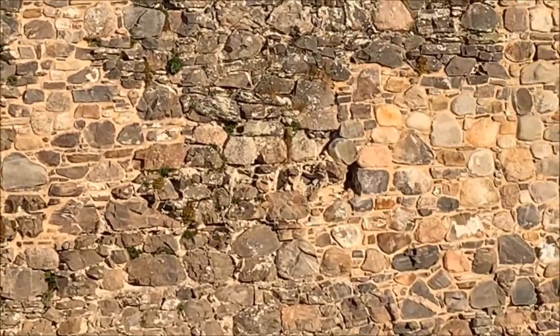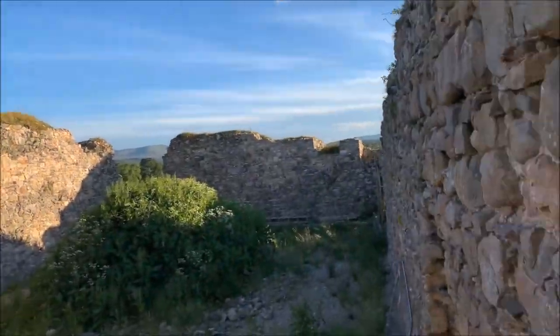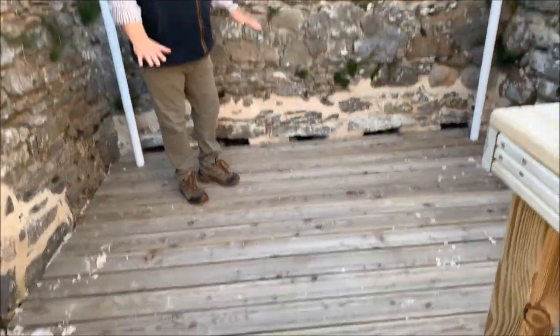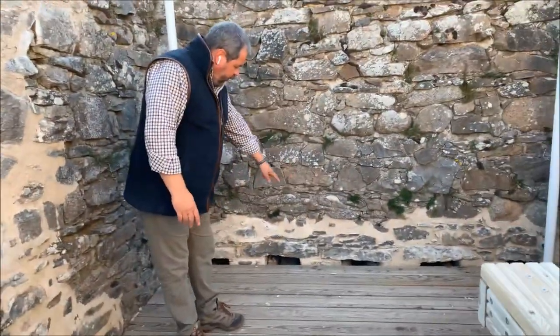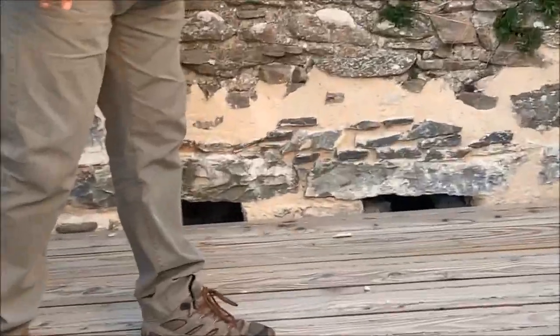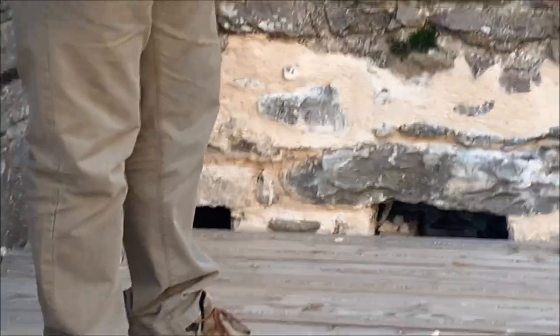And then behind me, we've put the new floor in the tower. This was the original first floor height. We've pocketed into the, using the joists, into the original pockets. We've rebuilt the missing mortar. We put the lintel on the window.